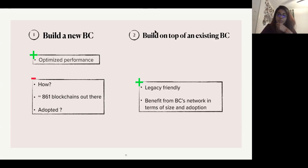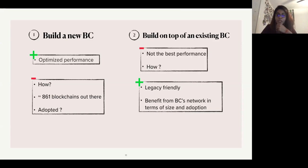So the second way to go about it is that you build a technique in which you are using existing blockchains and storing your multi-maps on top of existing blockchains, right? So your technique can be legacy friendly, and the good thing about this approach is that you can then benefit from the existing blockchain network, right? So if people are already using it and you build on top of it, then there are higher chances that your approach would be used by people. However, there is a downside that it might not have the best performance, right? You might suffer from the bottlenecks of the underlying blockchains. And of course, the question of how remains, and this is what we will answer in this talk.